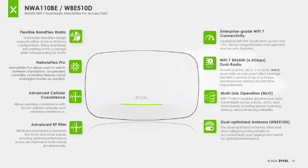So now we'll start talking about the access points themselves. So again, we're talking about BandFlex. These are all going to be tri-band but dual radio. The first one here is the NWA110BE slash WBE510D. These both offer wireless speeds of up to 6.5 gigabits per second by offering 4x4 support on the spatial streams, but only two of those at a time.